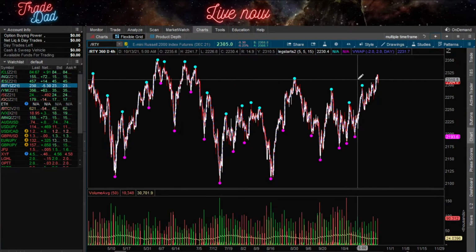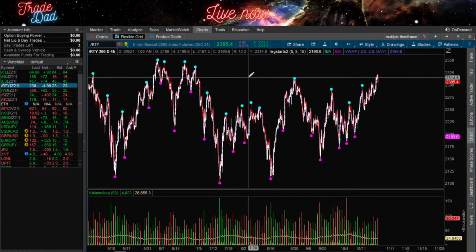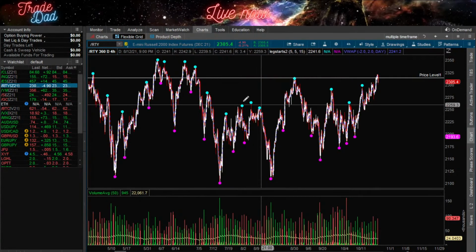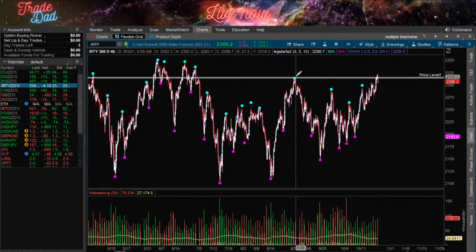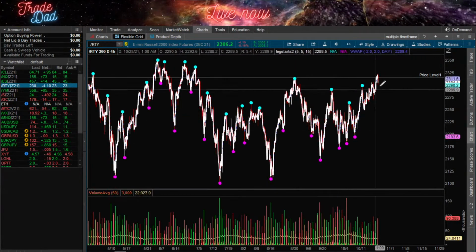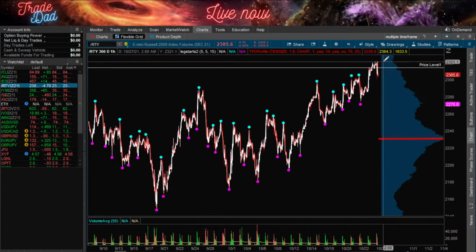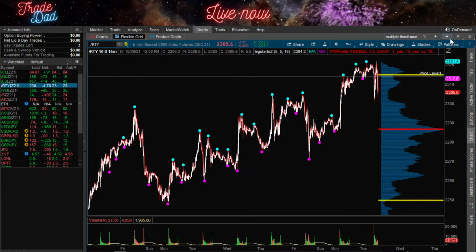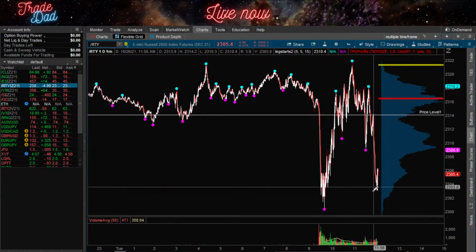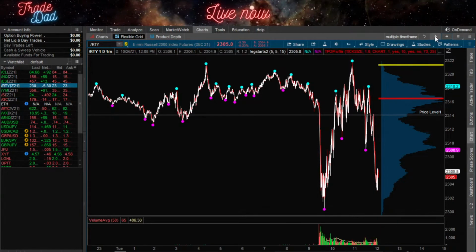So let's zoom out for everything, make sure that we're looking at every single aspect of this chart here. So for Russell, we had this previous swing high from the 30th of August. We just got above it today, and you can see we had a failed auction. We traded above it, couldn't hold, pushed back lower. And now coming back down to test the open of this session.